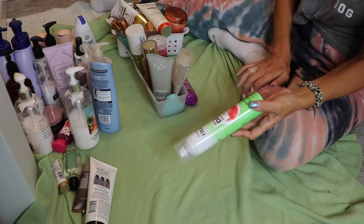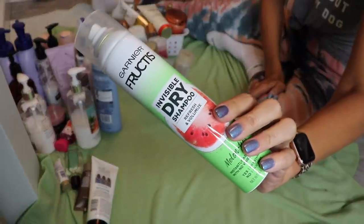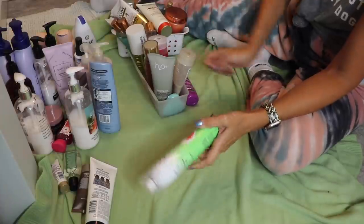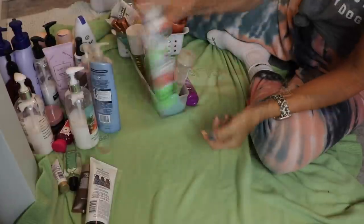Garnier Fructis Invisible Dry Shampoo. I like this dry shampoo. I think I have another one of these somewhere. I thought there were two of them. Maybe not. This is a good one. I will keep this as a backup.